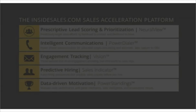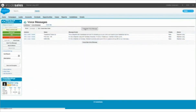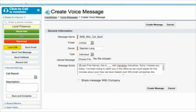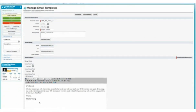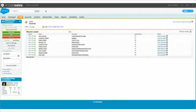Let's get started. The first thing I do is head to Salesforce to get things set up for Katrina's SMB Blitz campaign. I need a new voicemail, one that's tailored to the SMB Blitz and recorded in my own voice. That way, I don't have to repeat myself every time I get an answering machine. Instead, I just hit Leave Voicemail, and the system leaves my pre-recorded message. I do the same thing with email. Set up a pre-made SMB Blitz email, tailored from templates created by my manager. Now I'm ready to hit the phone and start dialing.